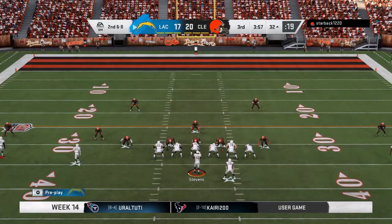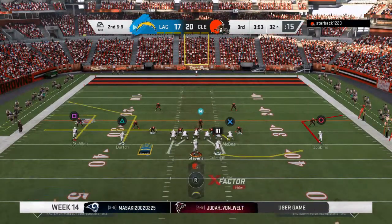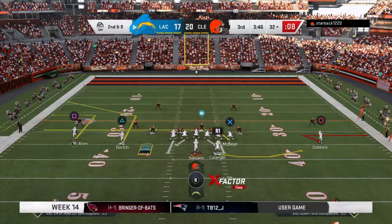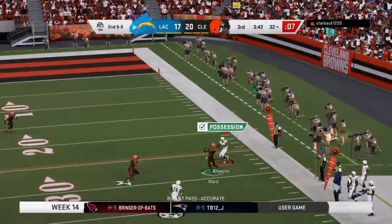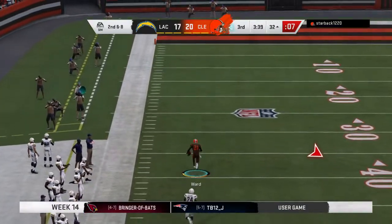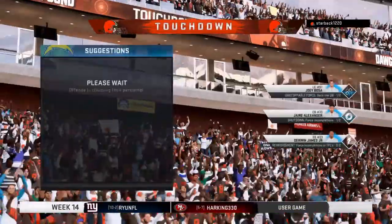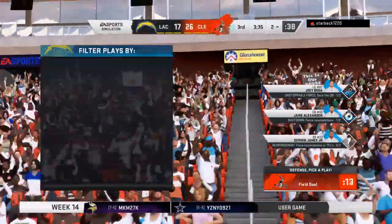The last run got a couple. Here's 2nd and 8. Into heavy traffic, and it's intercepted. Picked up by Denzel Ward. The 30. 10. And he takes this one back into the end zone. And the Browns defense has a touchdown.